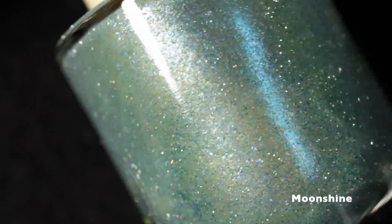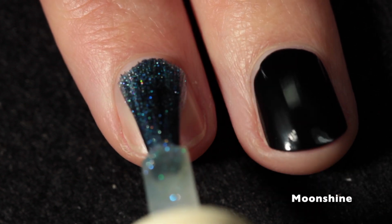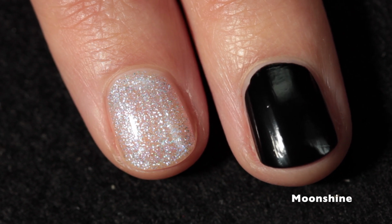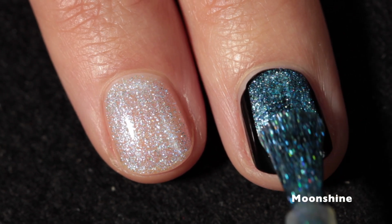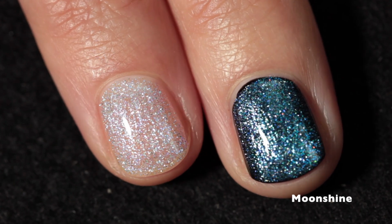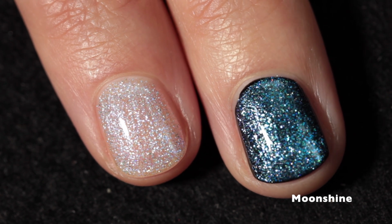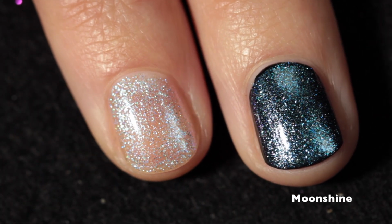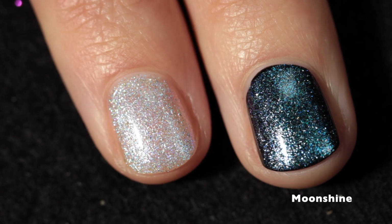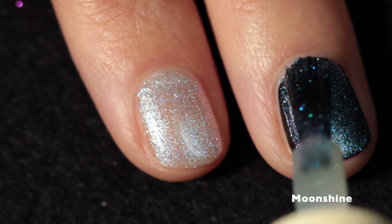Next up we have Moonshine, and that's a clear base with a blue silvery aurora shimmer. It's got large particle blue to purple aurora shimmer and blue holographic reflective glitter. So this is definitely one of those that can be a topper or worn on its own. So I'm showing it on its own on my index and as a topper over black on my middle finger. It obviously has smooth, even coverage in just one coat, so it would definitely work as a topper over a dark polish. And it also looks amazing on its own. I am, of course, partial to the polish on its own.